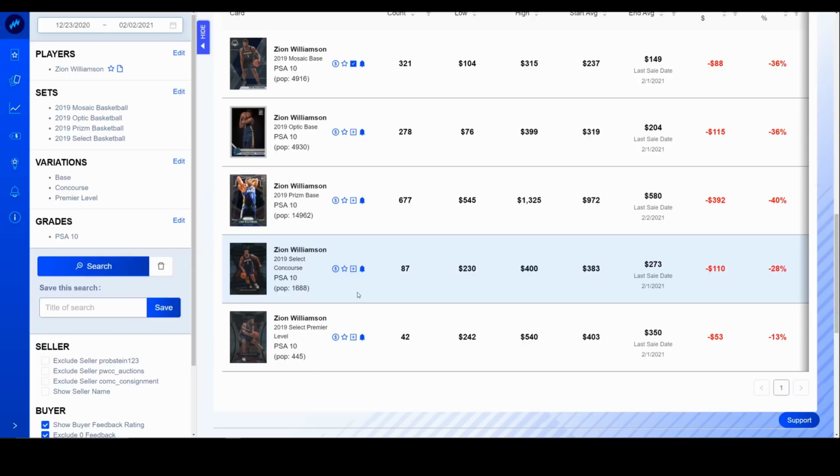A lot of newer people, I think, struggle with Select, like brand new to the game, because there's Concourse, there's Premier, there's Courtside. What the hell does all this mean? Why is there 3 separate rookie cards in the same set for a guy? This is confusing. I'm just going to go buy some more Prism. But the numbers show us Select is holding its own.